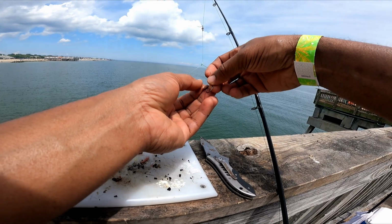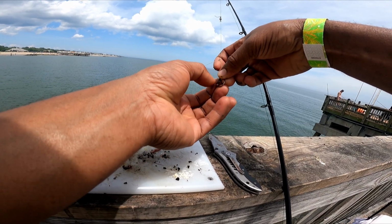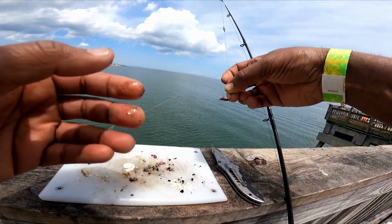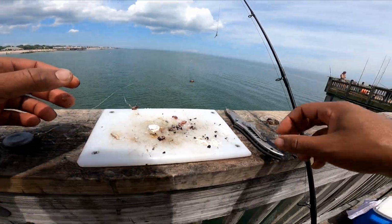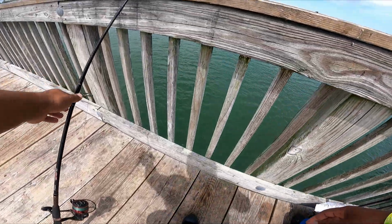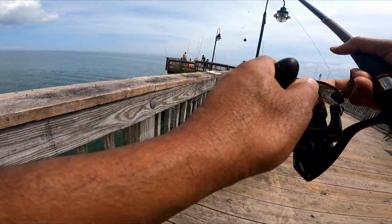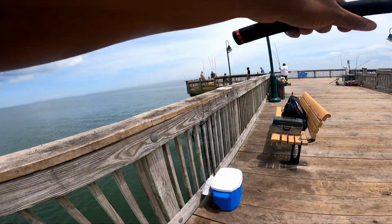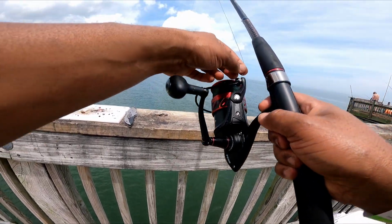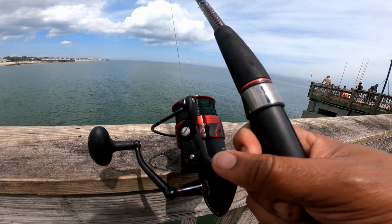Hook this up, put this up on here, just like that. Get it nice and up in there, just like this. Remember, I'm still using a small circle hook. Let it sink down to the bottom. We go ahead and catch one. We go ahead and see if we can land one with these bloodworms.